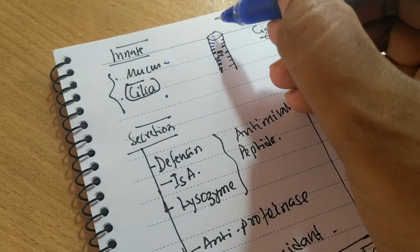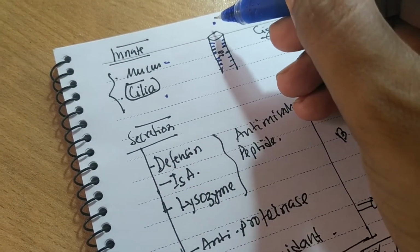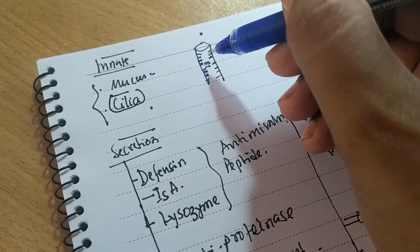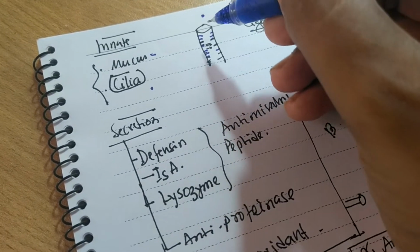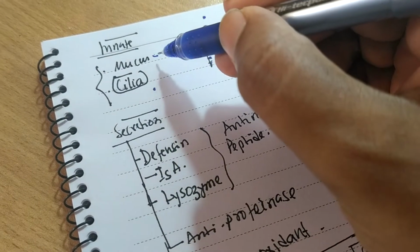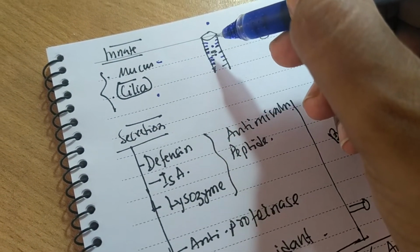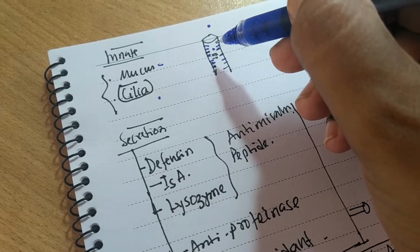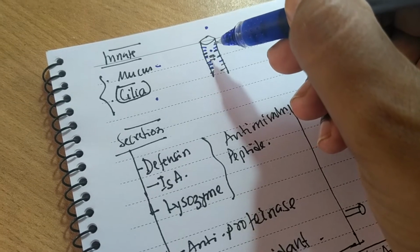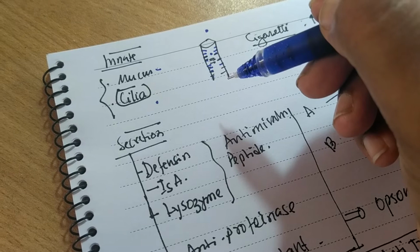When any particulate matter is inhaled by us and enters into the airway space, that is bronchioles, at first the particulate matter is suspended by the thick mucus. That means it is the first barrier against the particulate matter, and being suspended within the mucus, the particulate matter cannot go further into the lower respiratory tract.